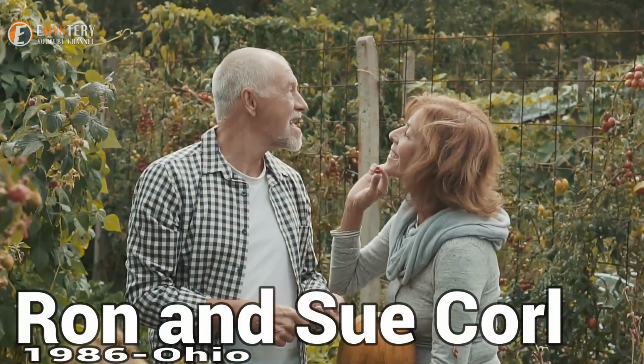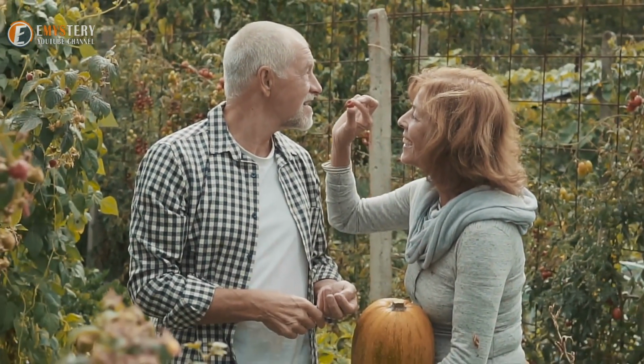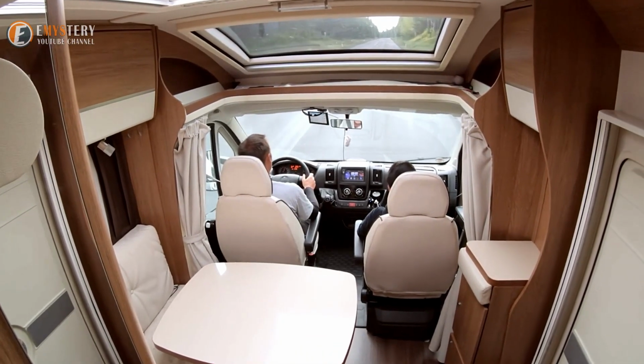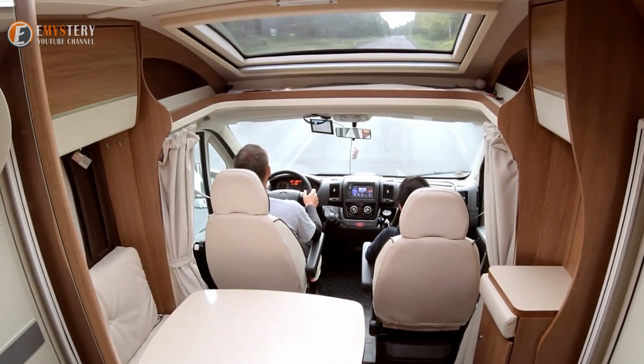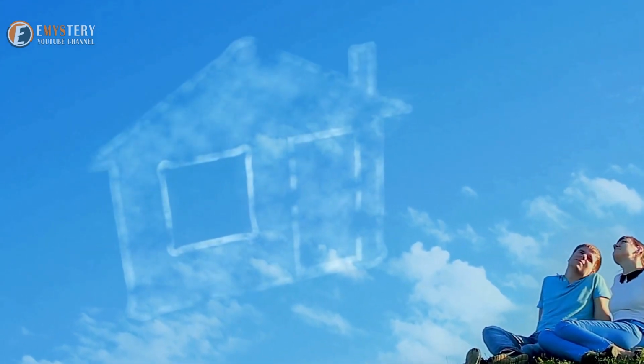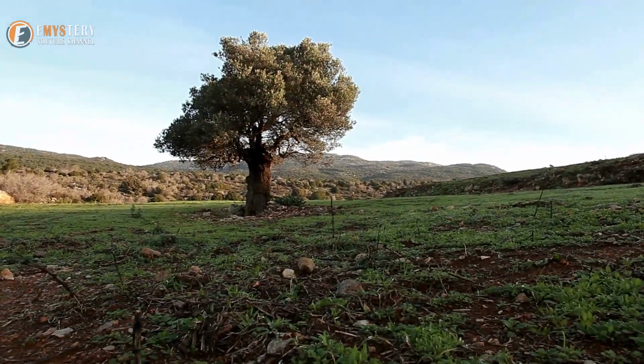Ron and Sue married in 1986, and since then, the couple have always tended towards a minimalist way of living, favoring small apartments to mega mansions, and even taking their lives on the road in a camper van. However, in 1998, the couple decided to settle down and start work on their dream home. To this end, they purchased 38 acres of land in central Ohio.